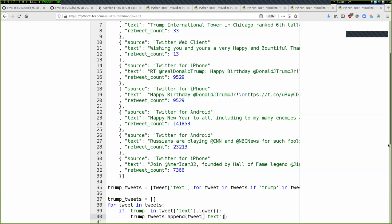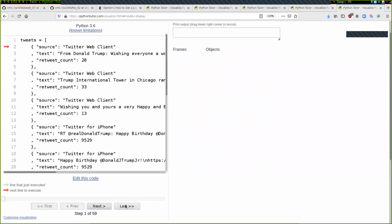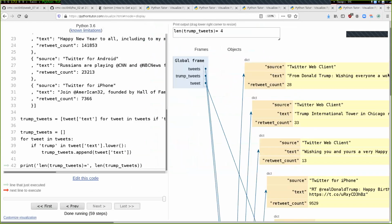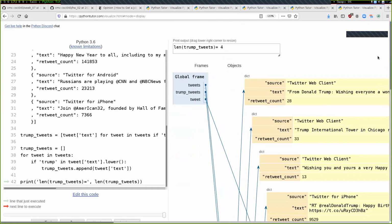So let's go ahead and run this just to see what the answer is. I'll step all the way to the end. See, there's this huge thing down here as it's trying to visualize this tweets dictionary. But we get that there are 4 tweets that mention Trump.